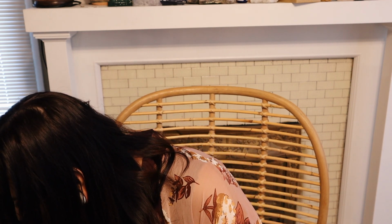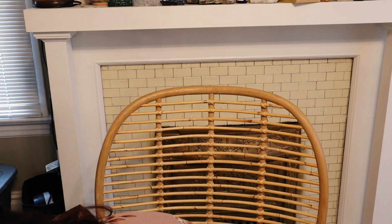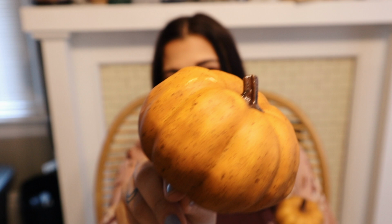So where else is my Michael's bag? Okay, it's under everything else, so we'll go back to Michael's later. So let's go to Hobby Lobby because that's right next to me. Hobby Lobby had all of their fall stuff 40% off, which is good because everything's overpriced. Yeah, I said it. So I bought two of these pumpkin picks, and these look really realistic actually, I feel.